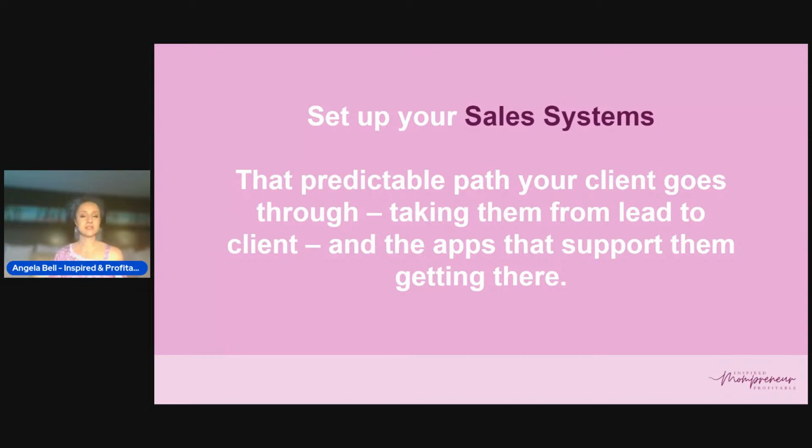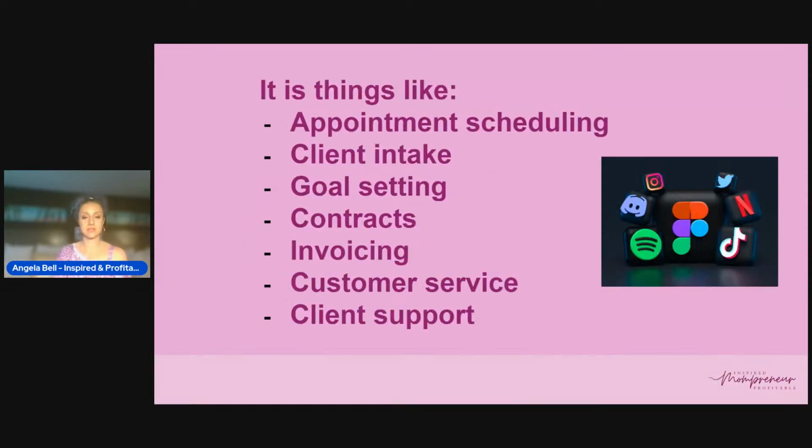So our sales system is a predictable path that our clients go through, taking them from lead generation stage all the way to client, all the way to satisfied, happy, ecstatic, raving fan client. These are also the apps that support them getting there, and the processes and systems that make it easy for us. So things like appointment scheduling, right? You probably know it as like Calendly.